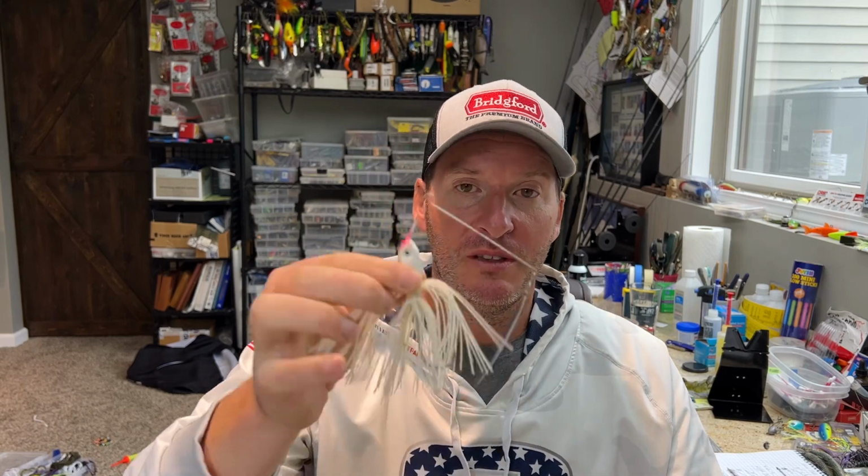I absolutely love fishing a ledge buster in several different situations. One, if you're on a TVA lake and you don't have a big spinnerbait rigged up for some of the ledges that you're fishing, you're really missing out because they generate huge bites.